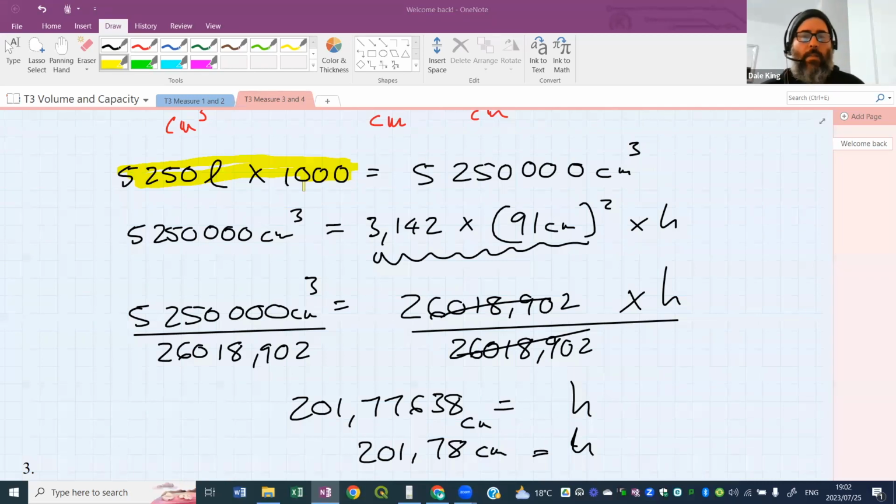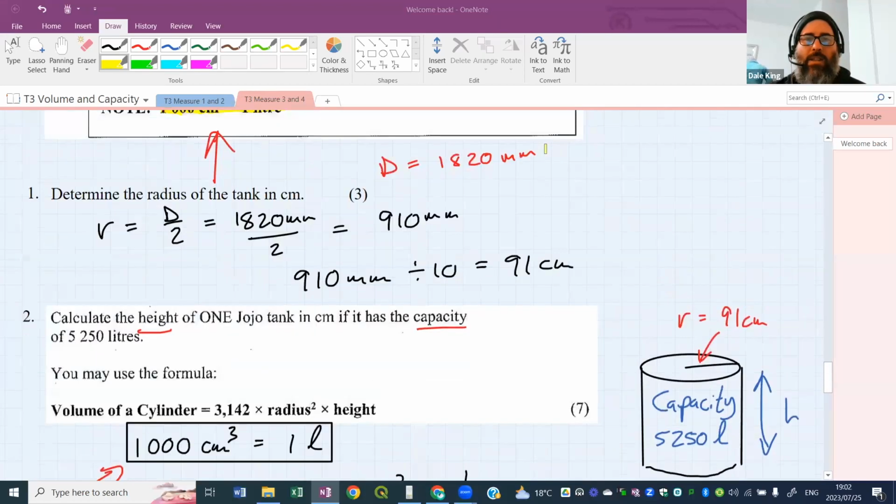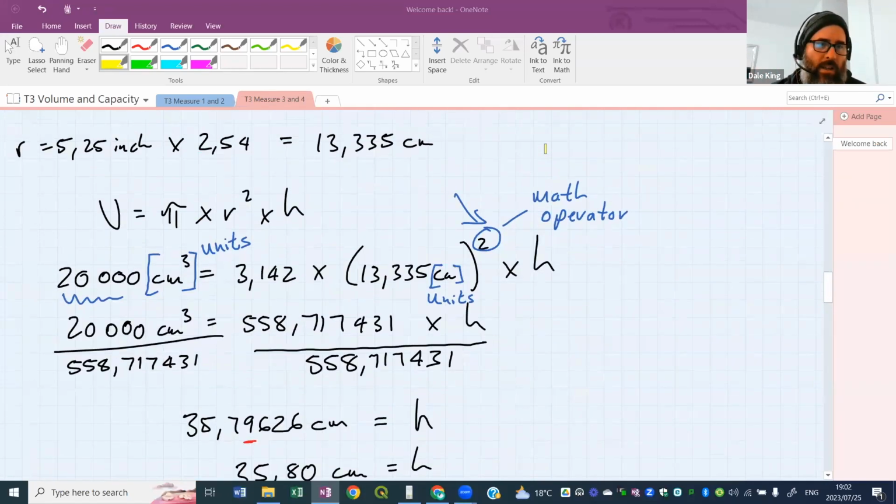Yes. So I really can't understand why you don't cube root the 5 million. It's not clicking, I can't lie. Yeah, it comes back to the difference between units and a math operator. I'm using fancy words. If I go back up to the previous question, the best way I can explain it is centimeters cubed is part of the units. And on the right-hand side, 13,355 centimeters, squaring them.